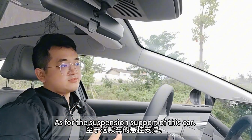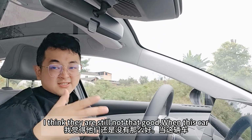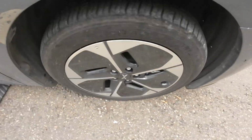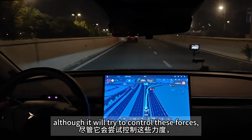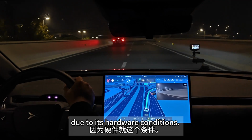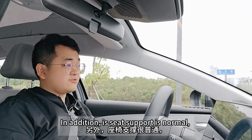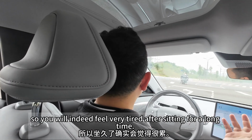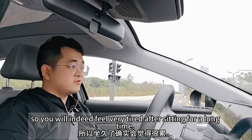As for the suspension support of this car, I think it's still not that good. When this car passes speed bumps or potholes, it will try to control these forces, but you will still feel the vibration transmitted to you due to its hardware conditions. In addition, its seat support is normal, so you will indeed feel very tired after sitting for a long time.